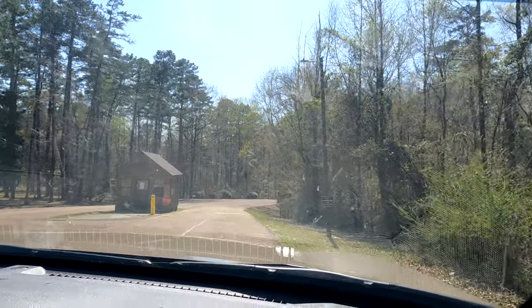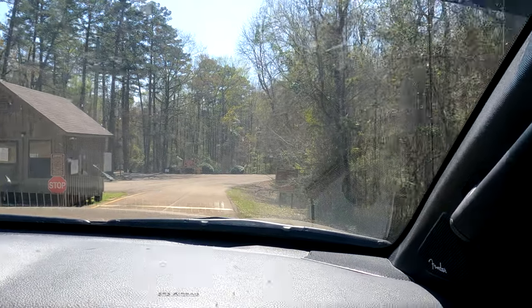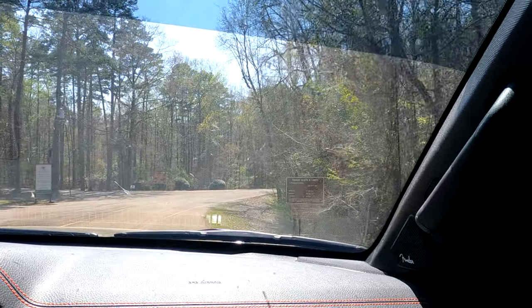The destination is on your left, Roosevelt State Park. Arrived. Well, baby, go take care of it.